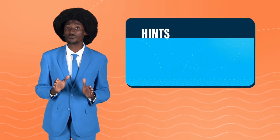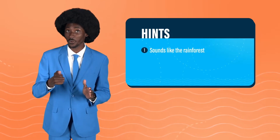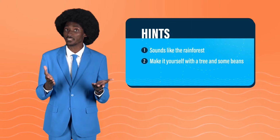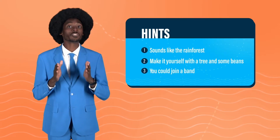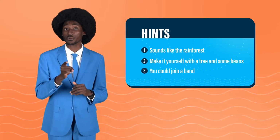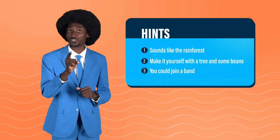So here are a few hints. What you're looking for sounds like the rainforest. You could make it yourself with a tree and some beans, and once you find it, you could join a band. Now, those coordinates have been uploaded into GeoQ. Make sure you check back once you found the souvenir.